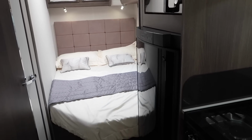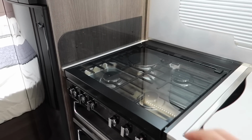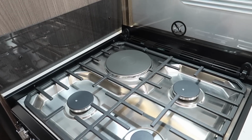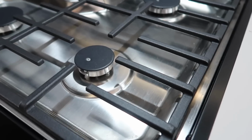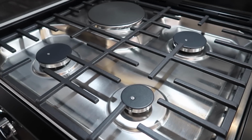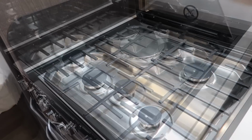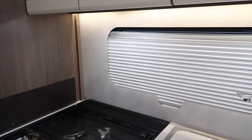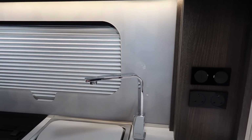Microwave, fridge freezer on that side, fridge freezer with a one-piece door. That cooker that we've seen once or twice on these tours. However, you will see that this has a nice sort of cast iron pan guards over the burners, which gives it a nice solid look. Very swish splashbacks there. I see that this Caravan has got the battery connected up.